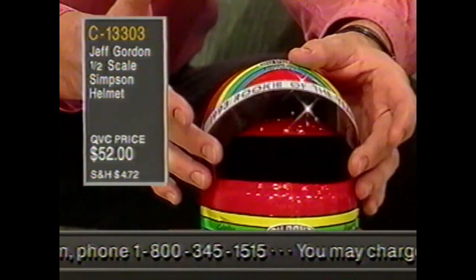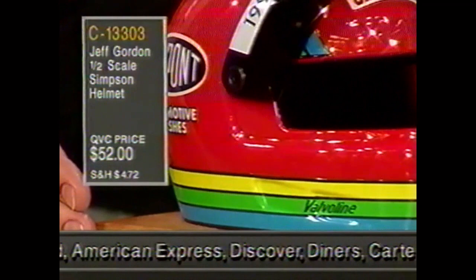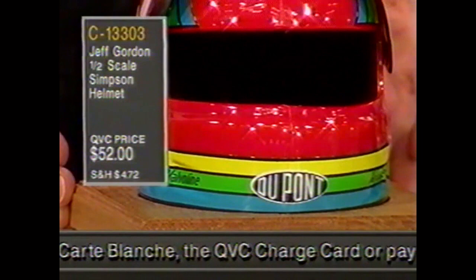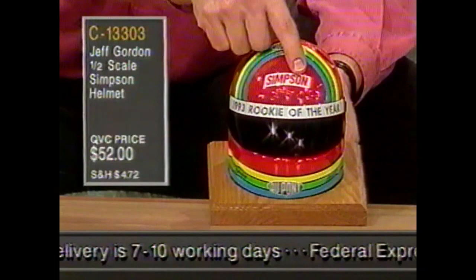Well, the guys who build my helmets are building these, and so they're coming straight from Simpson Factory, and they are very, very realistic helmets scaled down, and those have gone real well. I've been signing a lot of those lately, I can tell you that. The people are really enjoying these. Well, they come on a solid oak base, and again, with that Rookie of the Year banner across the top, it does make it different than the ones you can get elsewhere.